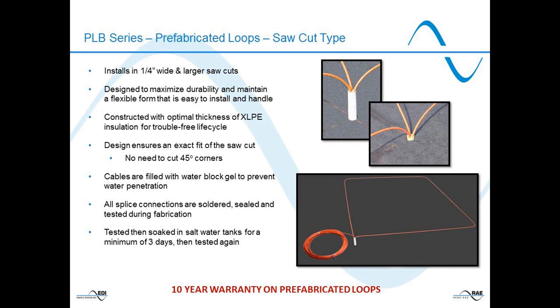The prefabricated PLB series saw cut loops are designed for maximum durability and are also very flexible to install and handle. They can be installed in 1/4 inch or 7 millimeter saw cuts or larger, and like the PLA series, there is no need to cut 45 degree relief corners. This series of prefabricated loops is designed with water blocking gel and meets and exceeds all specifications for traffic control loop wire and cable.